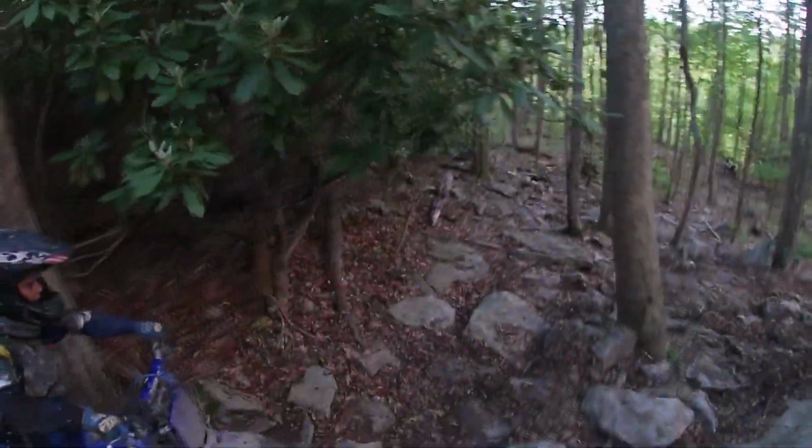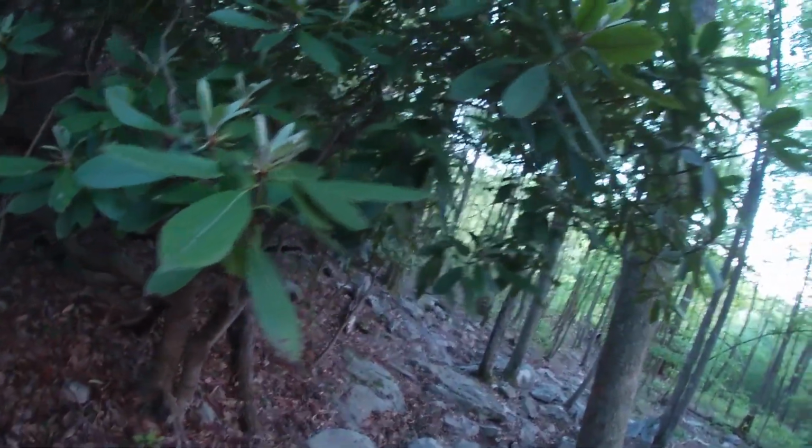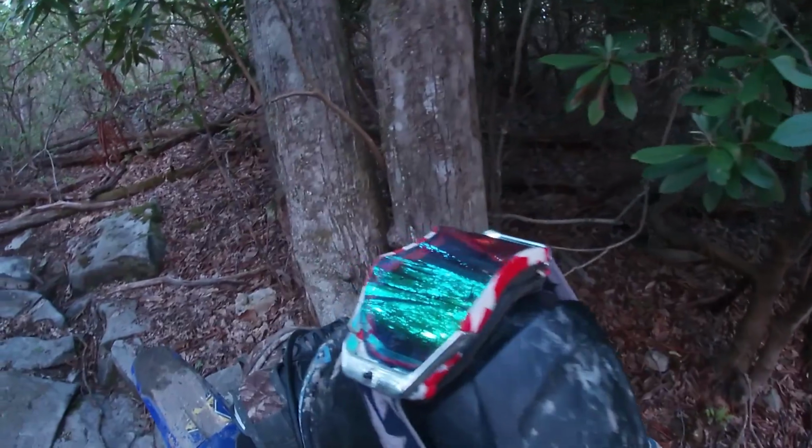This is Parker, one of the crew that we met 2 years ago. He's on his backup bike. The wheel bearings came out of his 85. Right through there. You can keep your feet on a rock. He's doing awesome. Make sure you don't hit your motor on a rock.